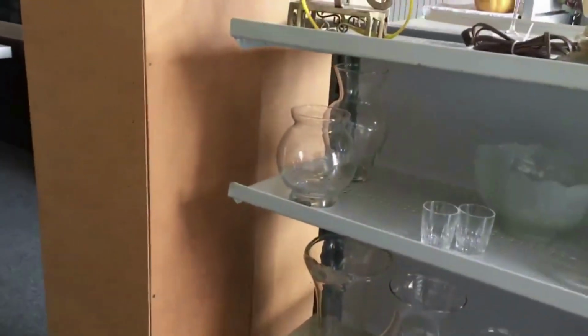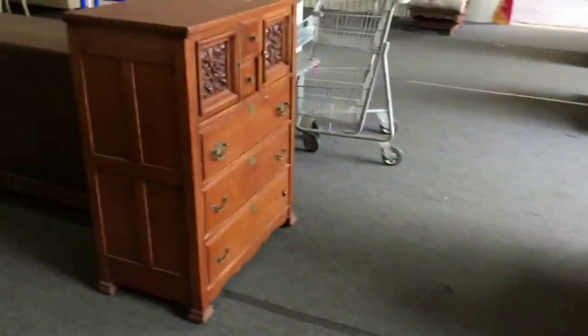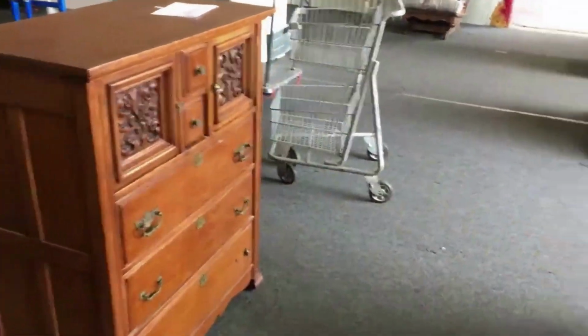But what I am going to do is sit out in the car and have a little chit chat. I'm going to show you some of the things that I bought, and the day's not over. So hopefully it will perk up when I get to the next couple of shops. That's a nice antique oak piece right there, and that's been sold.